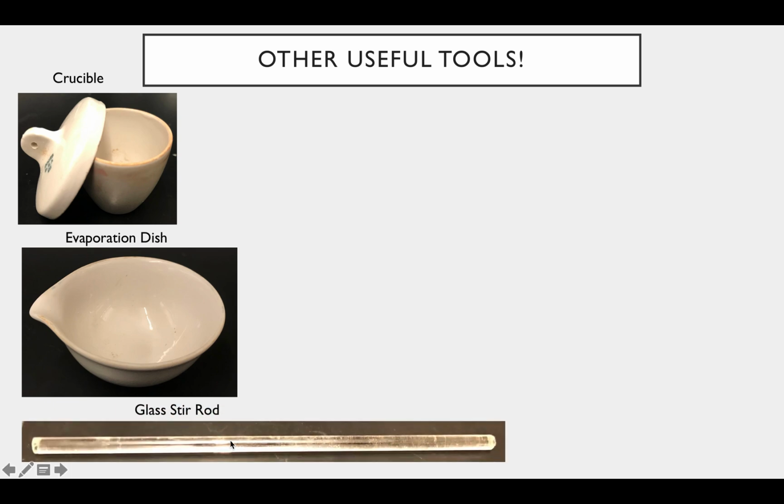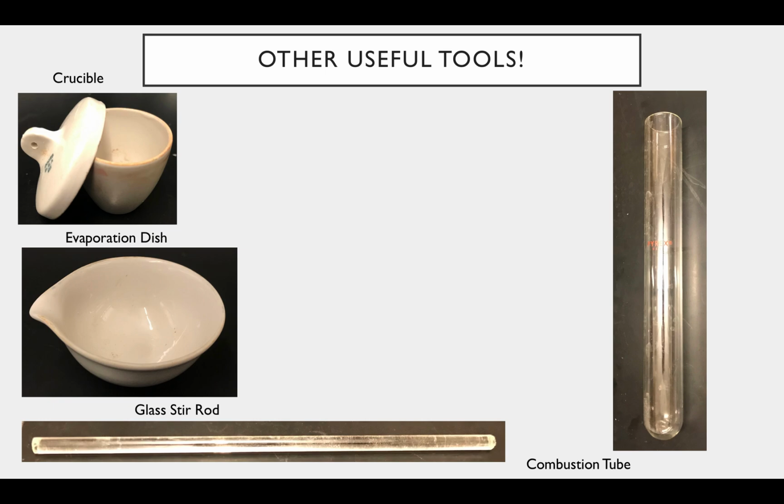Glass stirring rod, oftentimes we want to stir a reaction. We definitely don't want to use our hands, so we have a glass stirring rod. This guy is called a combustion tube. So if we want to do a reaction, a small scale reaction, we want a container that's relatively small that we can contain that reaction in the bottom here. This is actually a relatively tall instrument, and its walls are pretty thick here, right?